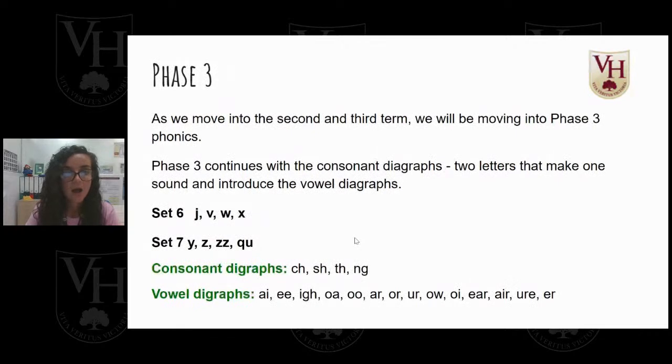Okay, so phase 3 in FS2, we are going to be starting phase 3 next week. So we move on to a new set of letters and we introduce the consonant digraphs. So set 6 and set 7 are the initial letters, and then it'll be z and qu, and then the consonant digraphs are the ch, sh sounds, and then the vowel digraphs are ai, ee, igh, oa, oo, and ow, oi, ure as in pure, and er sounds.